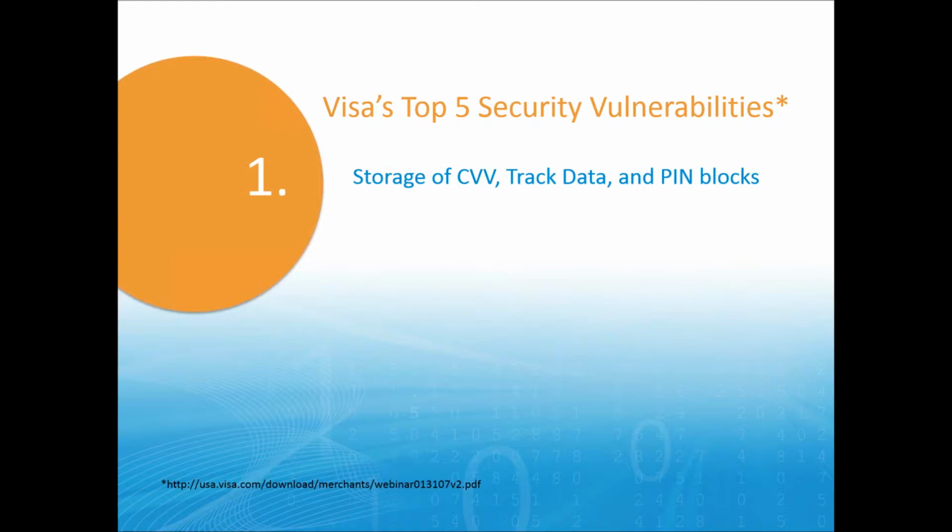If you don't send the CVV, that's actually not a problem. The transaction will still go through. It's no issue. But some merchants really like to send that CVV. They think they're going to get a better processing rate, which typically is not true.